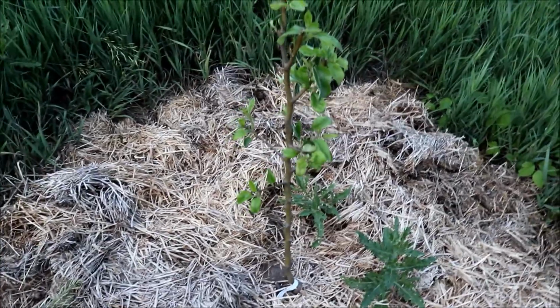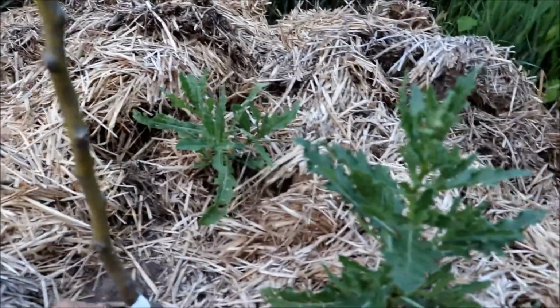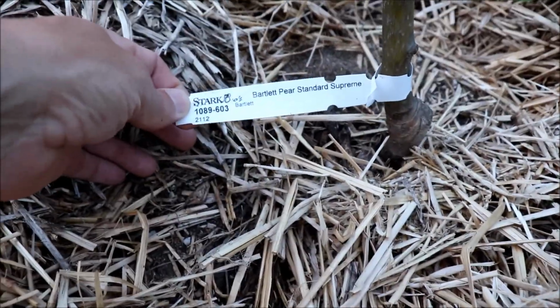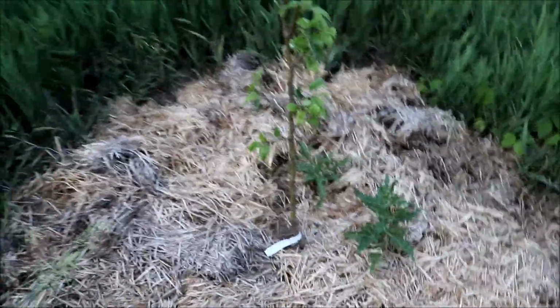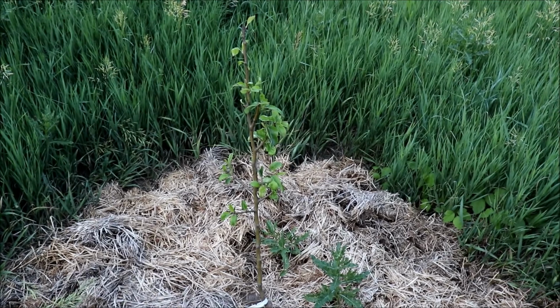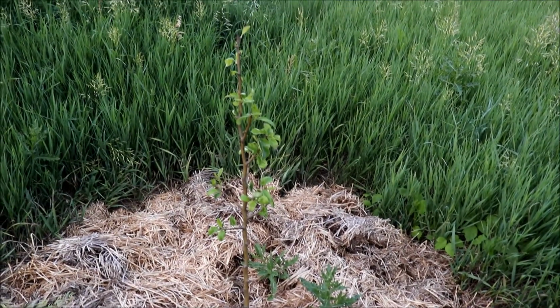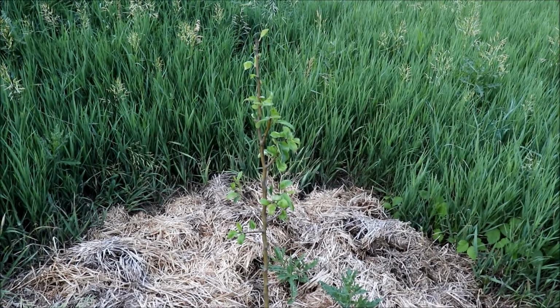It doesn't look like the deer have been out here totally decimating my little fruit trees. What do we got here? Bartlett pear, standard supreme. If they'll leave that baby alone long enough, I'm probably going to have to prune the heck out of it to keep it from growing up into the irrigator. You've got 20 feet maximum, buddy. 20 feet.